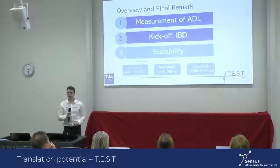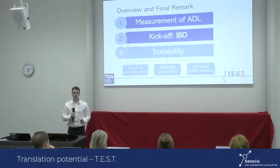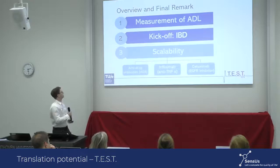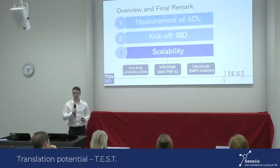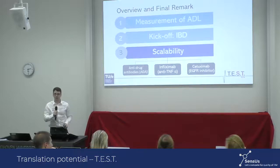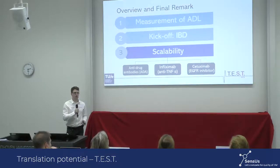So to summarize, we developed a new solution to measure adalimumab in the blood. We intend to implement this solution in inflammatory bowel diseases and its therapeutic drug monitoring. And as a last remark, I want to add that our sensor will not just be able to measure adalimumab. With minor adjustments, we can tailor it to measuring other antibodies as well. This huge potential for upscaling and our great results today in the analytical performance are what make our sensor unique.